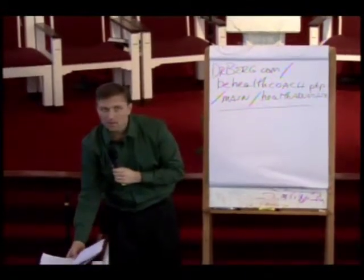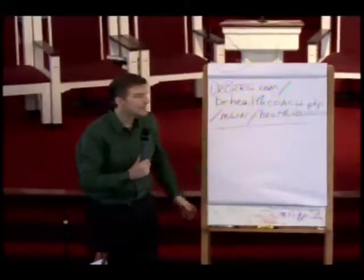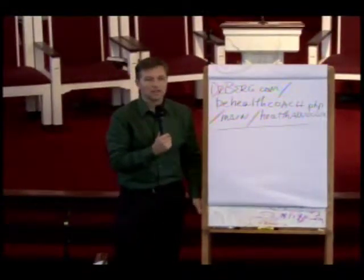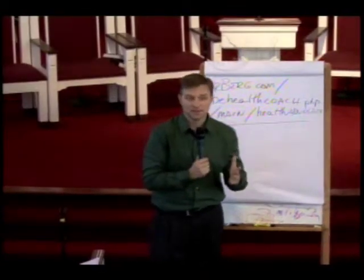Is blackstrap molasses a good source of iron? Yes, if you're not trying to lose weight and you don't have a blood sugar problem, because there's a lot of carbohydrate in there, but there's a lot of vitamins too.